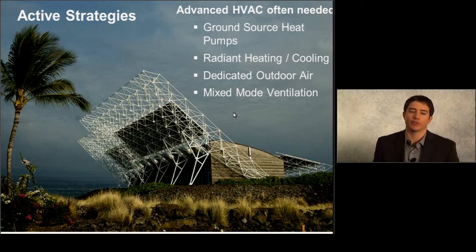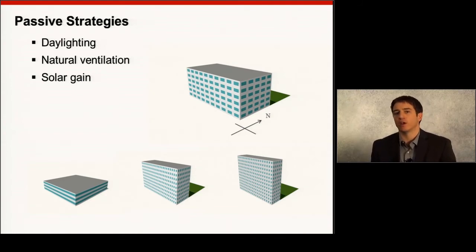Now just a couple slides on strategy before we jump into the specific Walgreens experience. The New Buildings Institute did a study on net zero and aggressive high performance buildings, so those achieving more than 50% savings, and found a few interesting things. For starters, almost all of them used an advanced HVAC system. So you're using something like ground source heat pumps or radiant heating and cooling to really drive down the HVAC energy usage. But at the same time, all these buildings have to capture as much passively as they can.